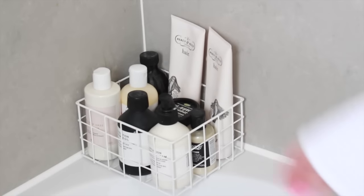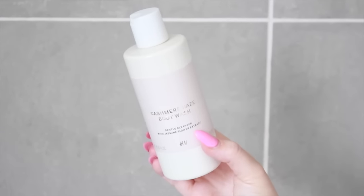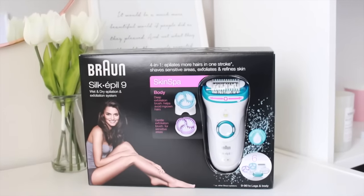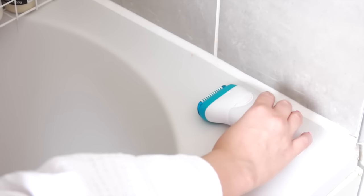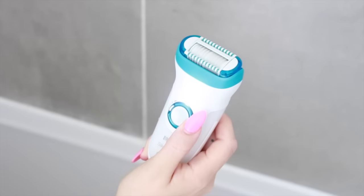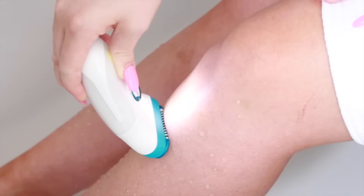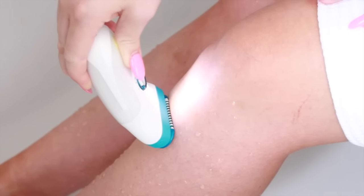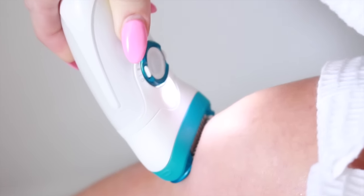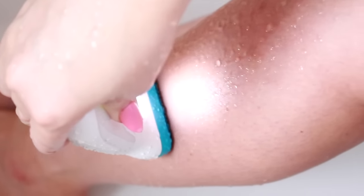So first things first, we have our showers. So we gather our body products, body tools, and we've both been loving the Braun Silk Appeal 9 Skinspa. It's absolutely fabulous. You all know I've used this for so long. I love Braun products. Jodie is now a convert. I've completely convinced her. It's pain-free and we both love it. It's Braun's fastest and precise epilator to date.